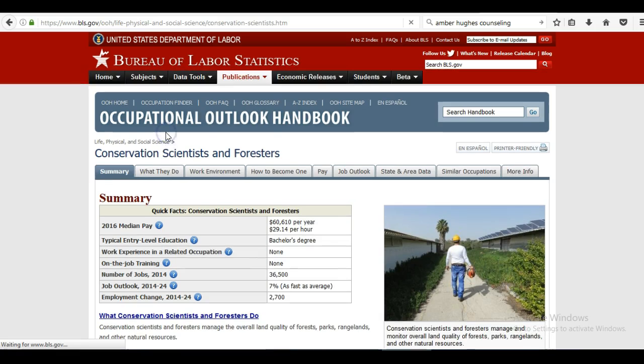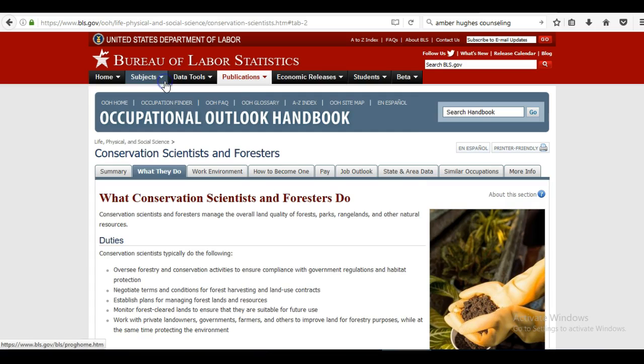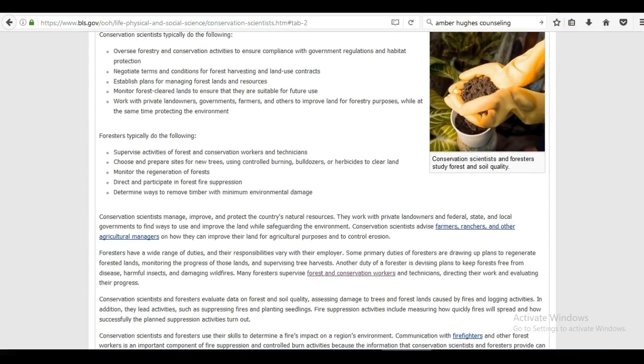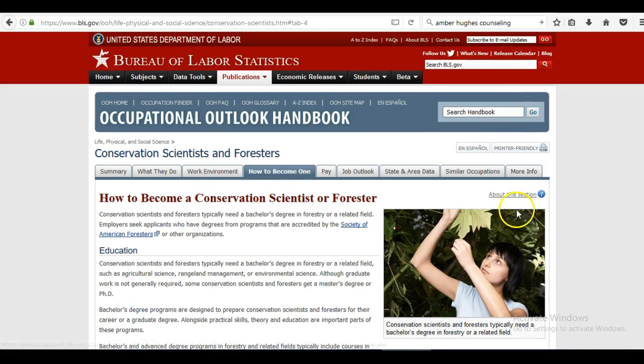So let's look at conservation scientists. Oh my goodness, look at this. Now we're up to $60,000 a year, okay? And we're looking at what they do: oversee conservation activities, work environment, how to become one. Here you go. You need a bachelor's degree in forestry or a related field, although graduate work is not generally required, some scientists and foresters get a master's degree or PhD.